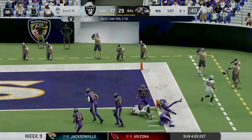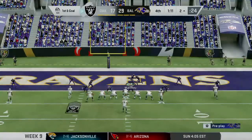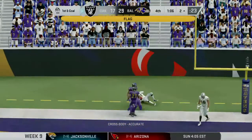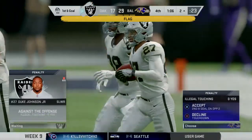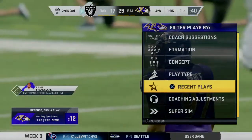And oh, so close as he takes it all the way to the 2-yard line. A big play there on the catch and run. 53 yards. And this is caught. For the moment, it's a touchdown, but multiple flags down, so let's sort this out. So reverse the celebration. We'll see if they have something else in their bag of tricks.